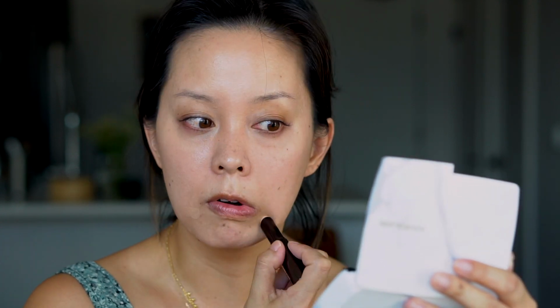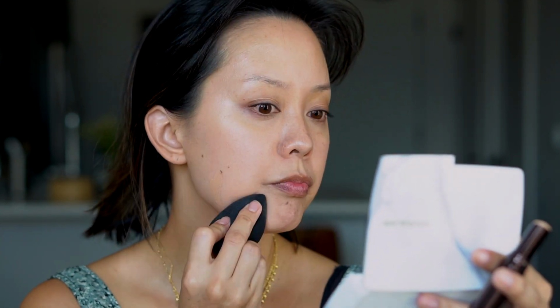What I like about this concealer is I can use it all over my face too, because I have these veins and this darkness around my jawline that I like to conceal.